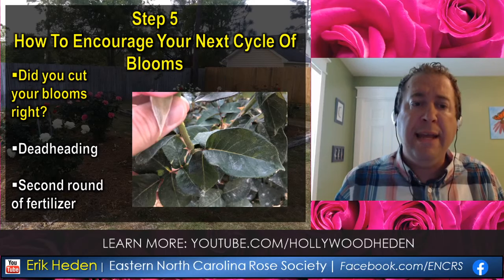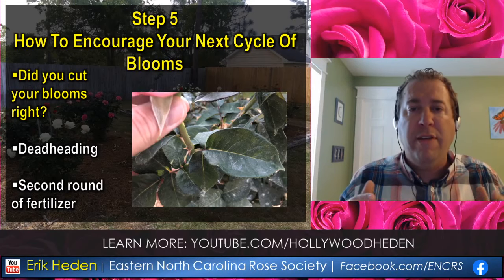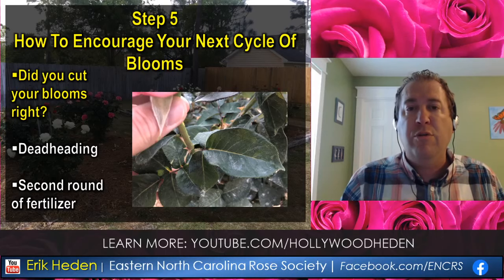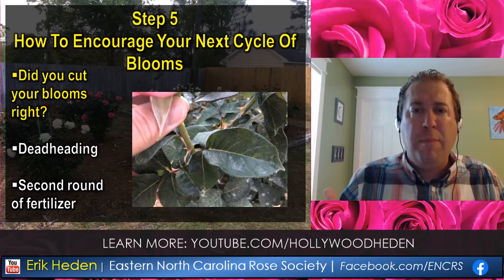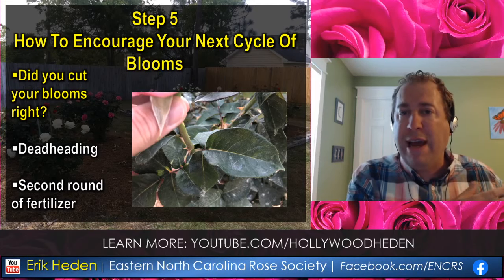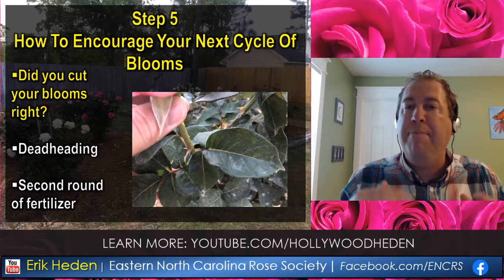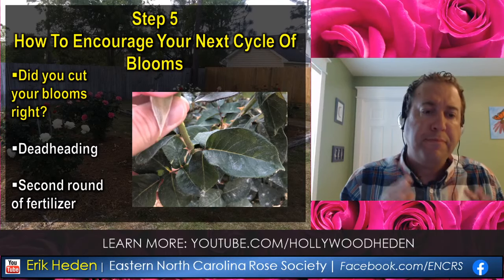And what I mean by that is roses bloom over a 2 to 3 week window. We call this a peak or a flush of roses. So our peak here in Eastern North Carolina is roughly from the last week of April through about the middle part of May. Can you have a few stragglers after that? Yes. Can you have a few stragglers before that? Yes. But by and large, that's our 3-week window depending on the weather.